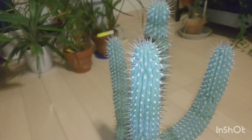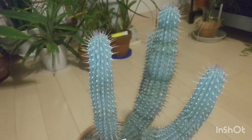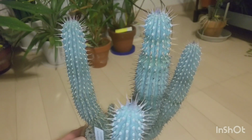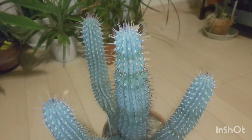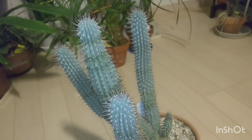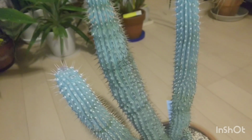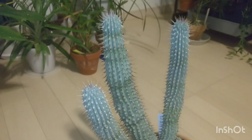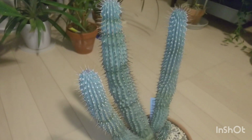But this plant is quite an amazing plant to look at. To initially cast your first eyes upon this plant would capture your attention very much. I'm pretty sure if you're a cactus lover, you would love Hoodia in your collection too.